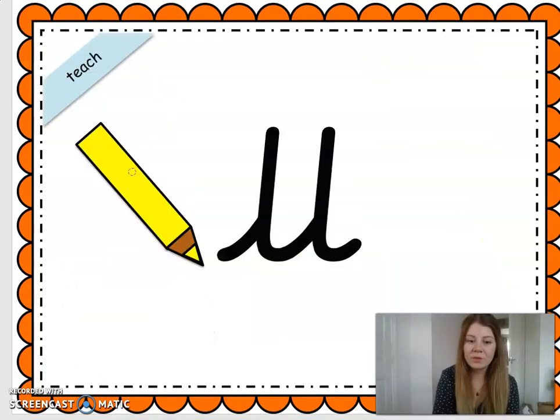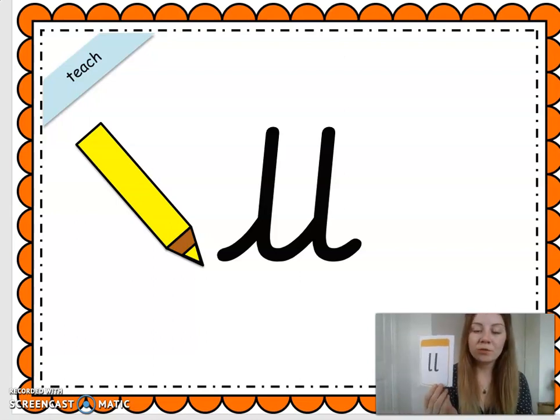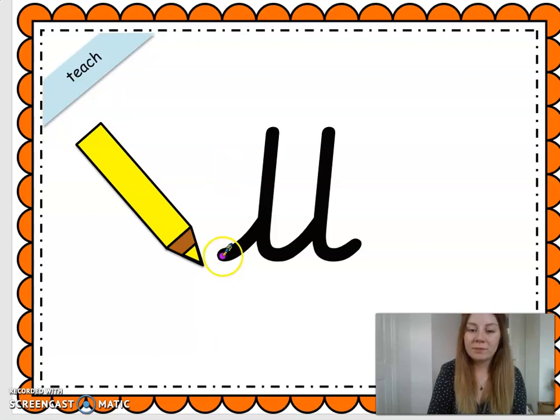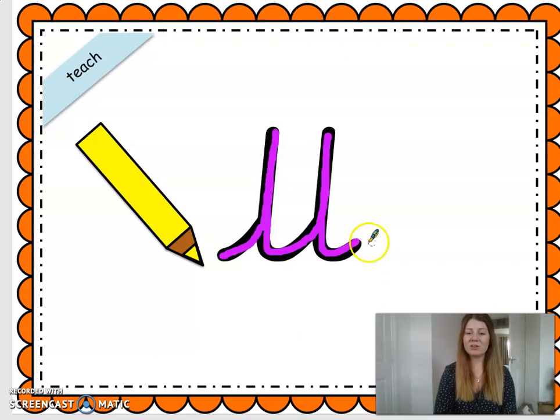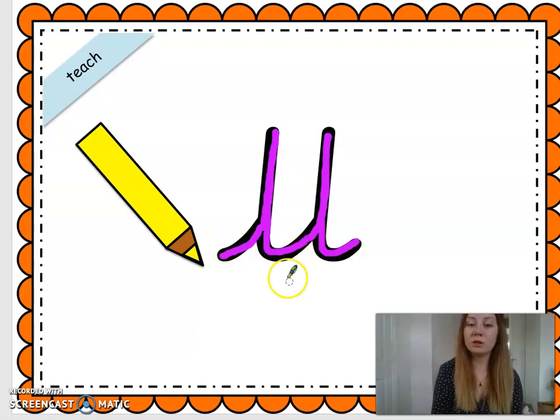Okay, now we're going to have a little look at how we write the sound. This time when we write the sound we're going to join them up. Now, we don't usually join our writing in reception, but when we write a diagraph, we do join it up. So it looks like this. Now, watch me. Entry stroke up to the very top, stop, back down in a straight line and flick. Now, don't stop at this point. We're going to keep going all the way up to the top, down in a straight line and flick. Okay. Now, it does look a little bit like the other sound but don't worry, because if you're writing a word and you put it at the end, we will see that's what you're trying to write.